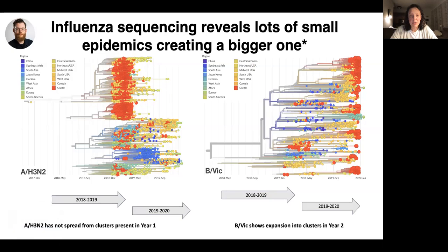And what you can see for H3N2 is that the non-vaccine match introductions are the ones that can take off and form big transmission chains. You can see the same in flu B, that there are many introductions that manage to create all of their own little mini epidemics. And it turns out that this is how epidemics start and spread: lots of embers that eventually ignite.